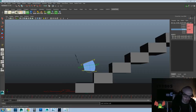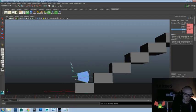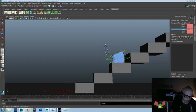Let's do a little more up and down on the kind of belly here, and we'll delay that a couple frames too. Two frames. You kind of want the rotate to flatten off a little bit more so we do get two frames where it's actually flat on the bottom there. So let's see if we can get that.